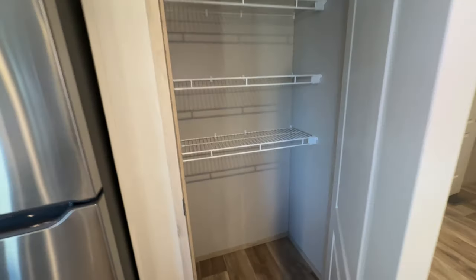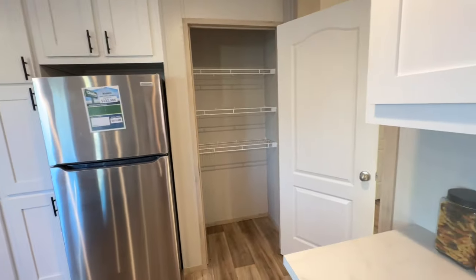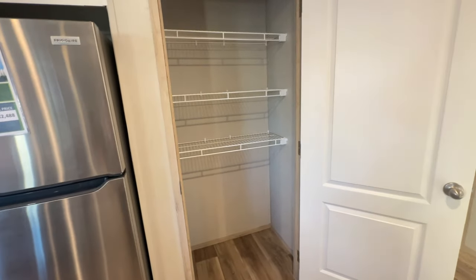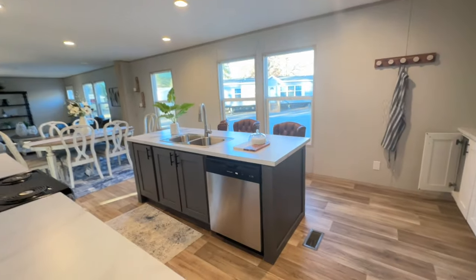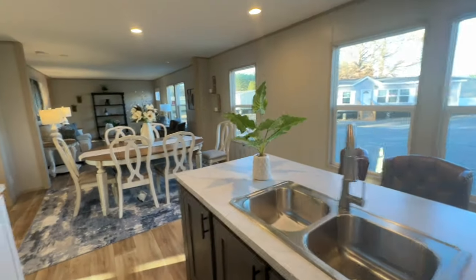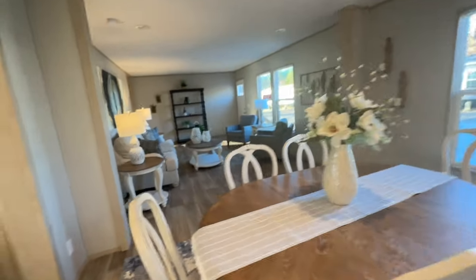Got a pantry in here. So, even though you have all the storage, you have pantry space in here. You can go with the wire racks, or you can upgrade your racks. It's really up to you. Really nice. That is your kitchen. Love it. Look at all the windows in here, just in this area alone. All the light that's coming in.